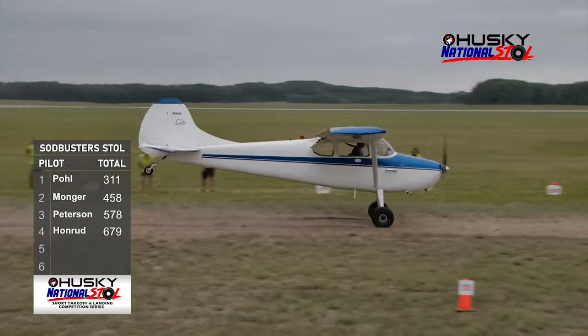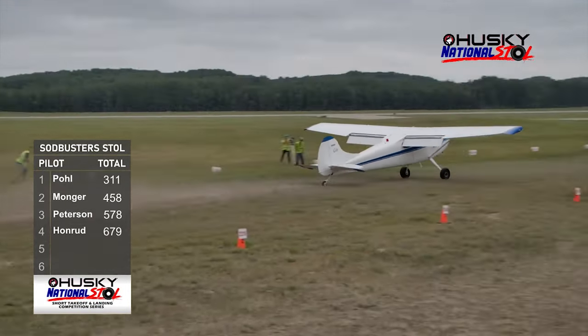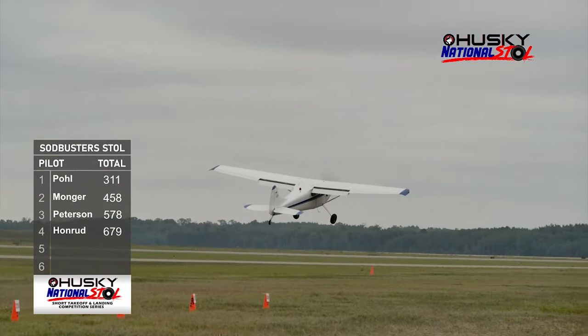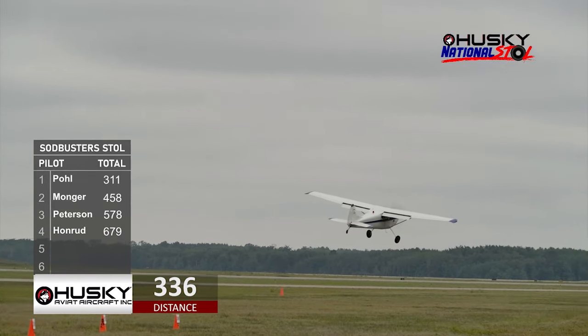Let's see if he can nail his takeoff. Oh, rotated just a little too soon. If you rotate too soon, it'll cost you, and it can cost you 100 feet.